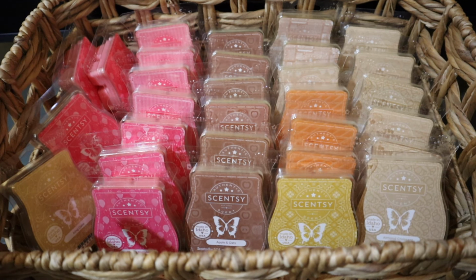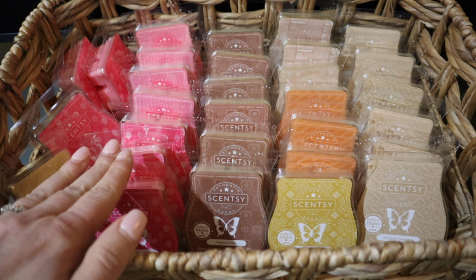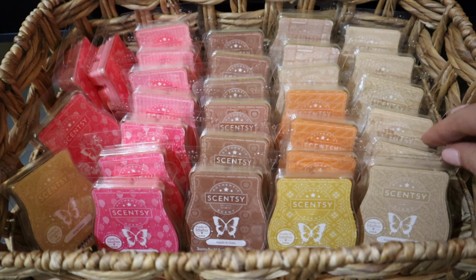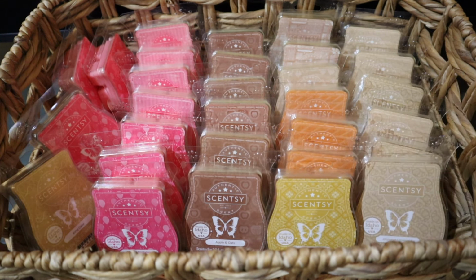All right, this first one here contains, honestly, the bulk of what is in my Scentsy club. I am a lover of gourmand fragrances, and there are a few things in my club that I just don't ever want to be without. Happy Birthday being one of those fragrances, and another big one for me is the almond croissant over here. But I also have apples and oats in here.